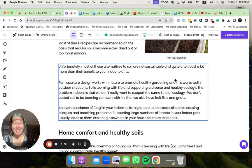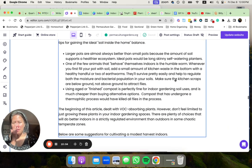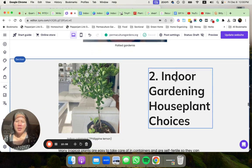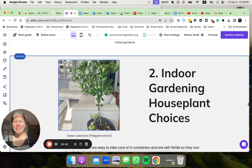Because of urine. So we have not tried it, but we did have a pot in our bathroom as our kids were growing up. So here are some examples of my fruit trees inside the home.